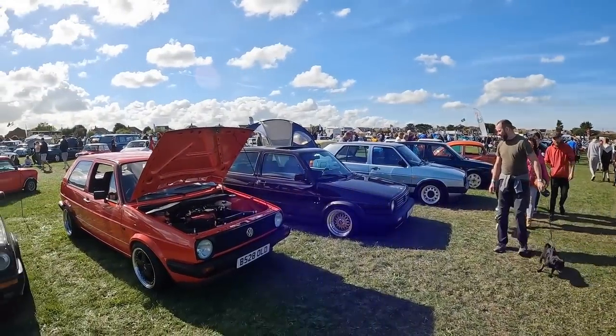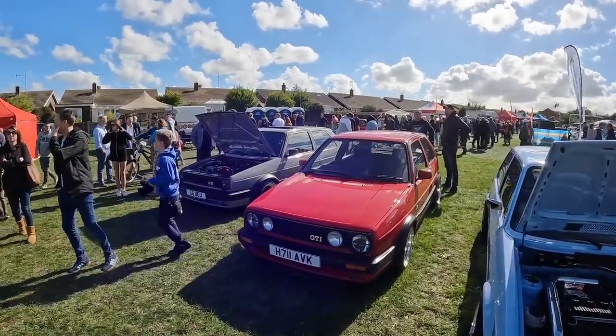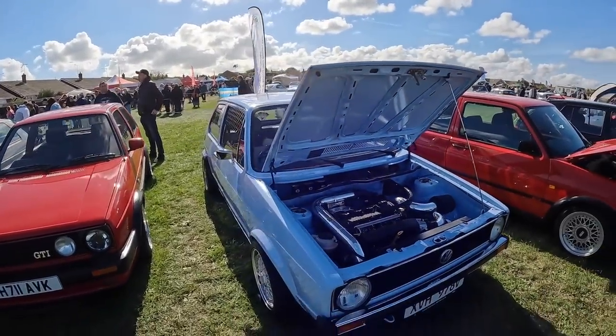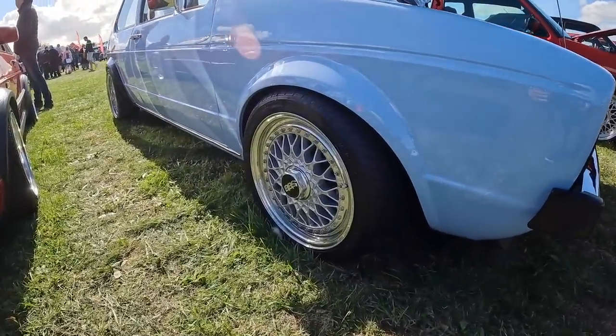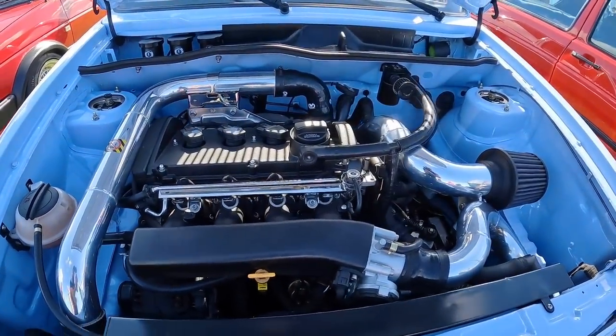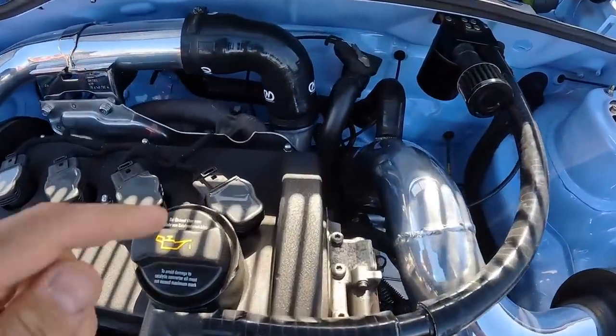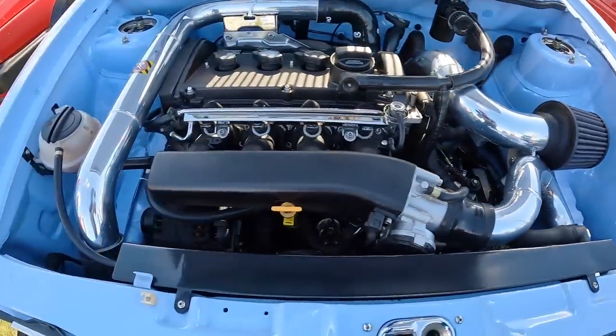Got a whole row of Golfs here, mostly Mark IIs, extends all the way over here, but check out this Mark I Golf. Love the colour. Of course, it would be sitting on BBS rims. Check out this really, really smart engine bay. Not sure what engine it is, but there is a little turbocharger back there. And yeah, really loving all the polished pipes.